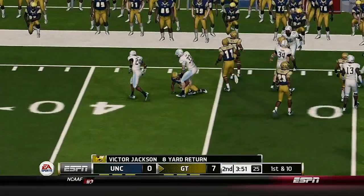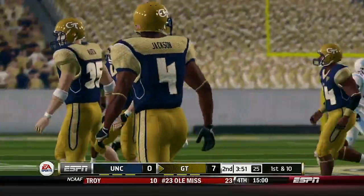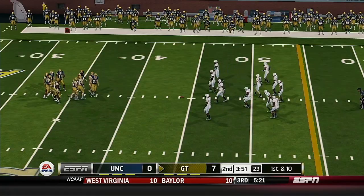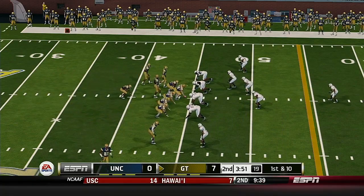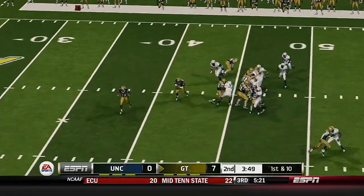Jackson fields it at the 37. So he got a little on that return. Well, Brad, early it looked like there was an opening there, but the seam closed quickly. Momentum swings have been fairly even, and with so little separation, this game can be drastically changed on just one or two plays. Georgia Tech up 7 points.